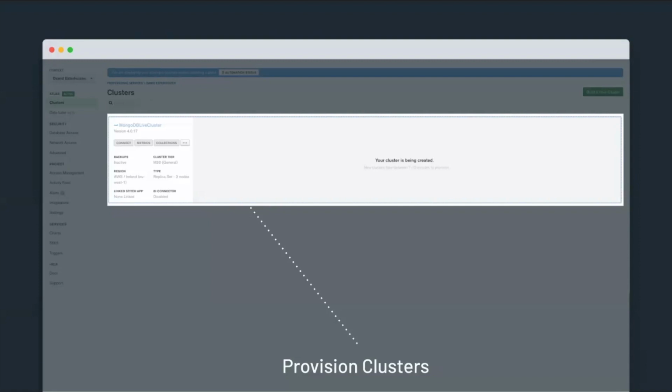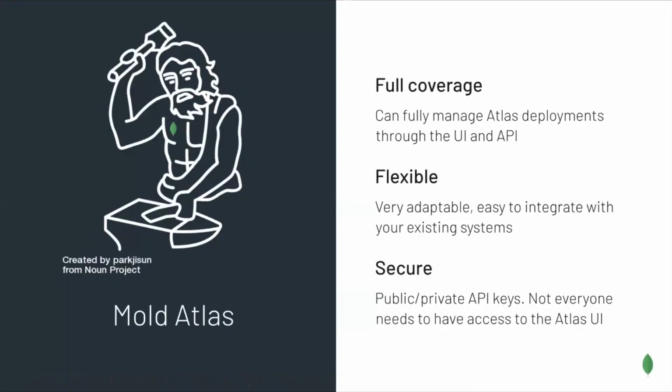Pia is going to have a look at other ways that you can interact with the API. So David just discussed how a customer was able to use the Atlas API to manage provisioning clusters. The Atlas API also provides endpoints to manage many of our other features, including user management, network access, and additional features like Atlas Data Lake. As we saw through the customer example, the API is extremely flexible and integrates well with existing code and systems.